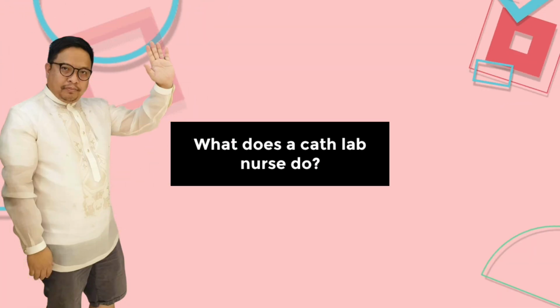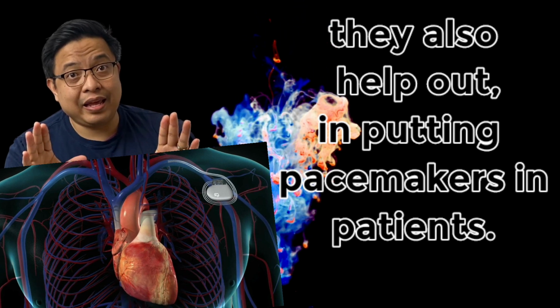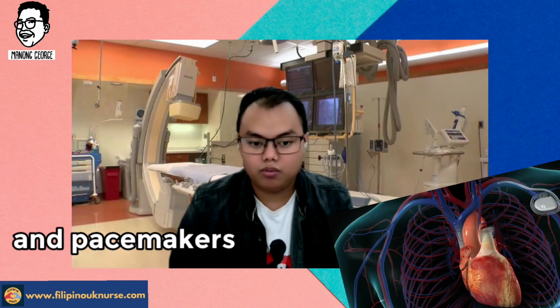Ang cath lab nurse primarily is tumutulong sa doctors to do the procedures called coronary angiogram or coronary angioplasty. Some other cath labs, they also perform advanced procedures like TAVIs or valve insertions. But mainly, the cath lab nurse's role is to assist the doctors in performing the coronary angiograms and to make sure that we have the equipment and knowledge that we would need to take care of the patients pre and post procedures.